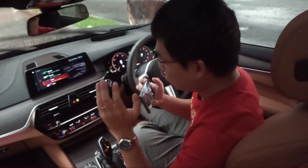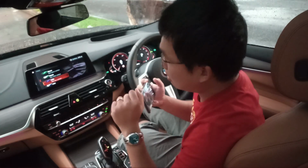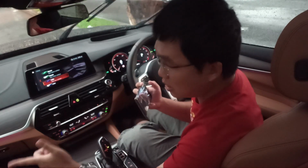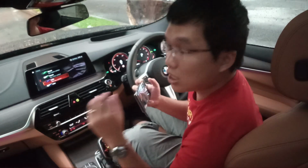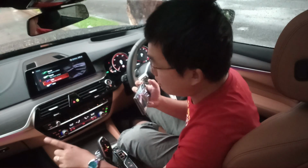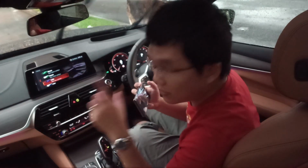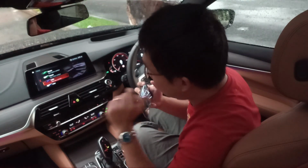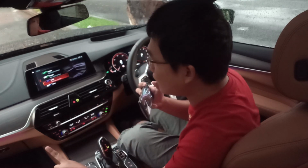But one thing, coming just from the X3, this car also exposes some of the flaws in the X3's construction, because when we were in the X3, it feels just as solid, but somehow you get the impression that with the X3, BMW skimped on their material selection a little. But this one, they did not. This one, they are very generous with their material selection.